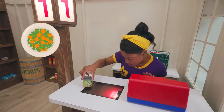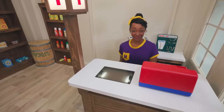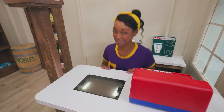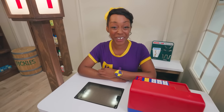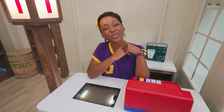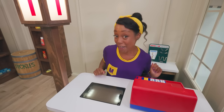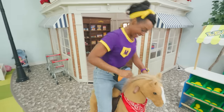Peas and carrots. Mushrooms. Wow, you got so many healthy options. Being a grocer is so much fun. We even got to help a customer take home delicious vegetables to make yummy meals. Let's go see what other jobs we can do. Yeehaw!